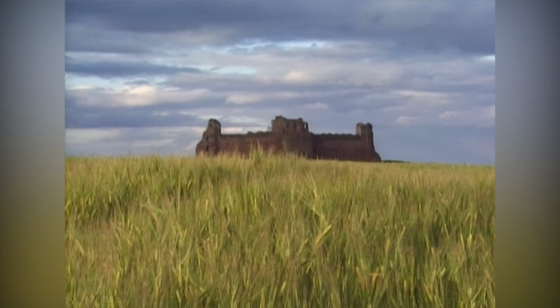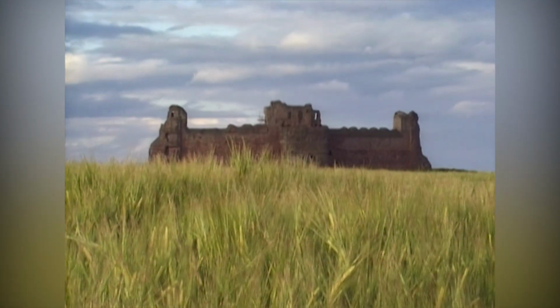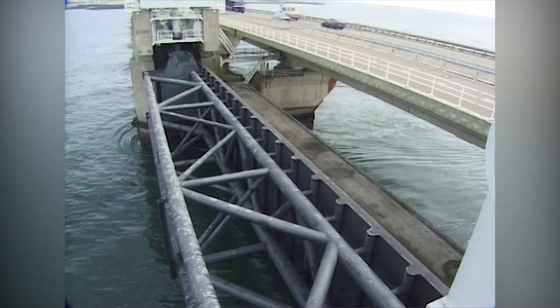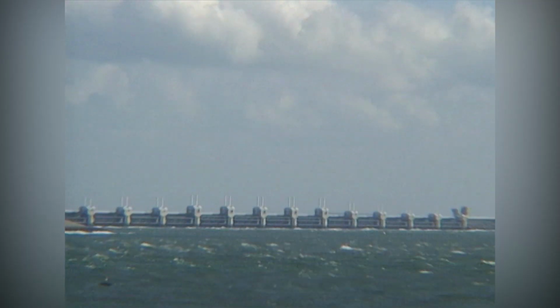Next week, we look at the nature of defence. We start at a dramatic medieval Scottish castle, travel to France to see a spectacular fortress, and finish at the massive barrier that protects the people of Holland from the sea.